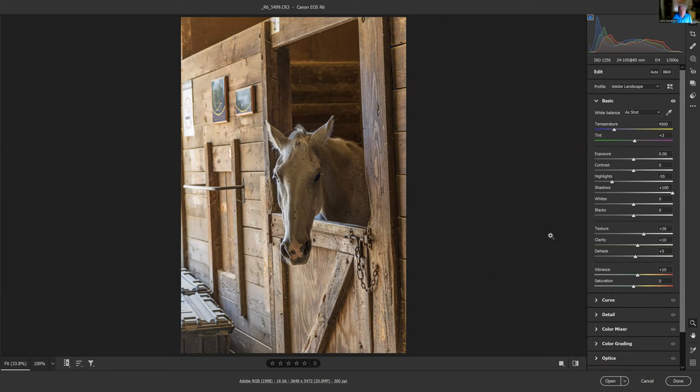Now, the reason I picked this is I wanted to find something where I can lighten the horse and darken this side. So you see, nowadays, you can't just have something applied to the image as a whole. You've got to make targeted adjustments. So we have to have a separate adjustment for the horse and a separate adjustment for the barn stall. Okay, so we're going to work on that.